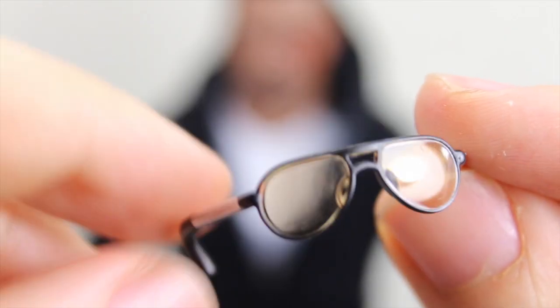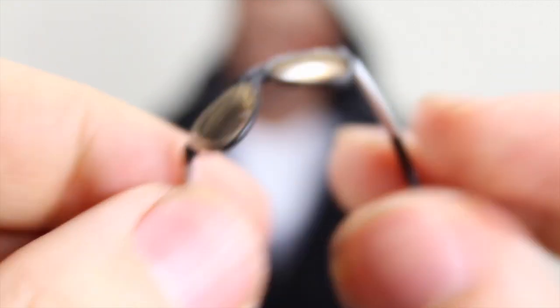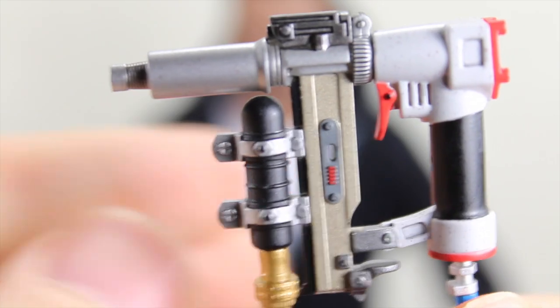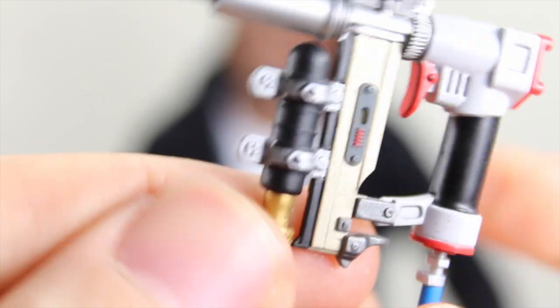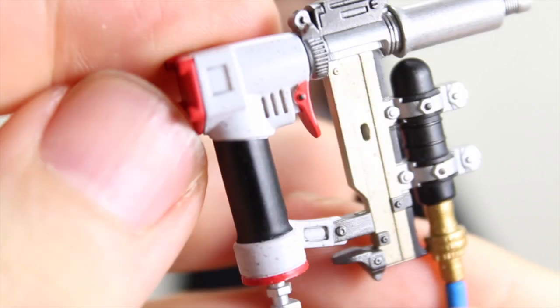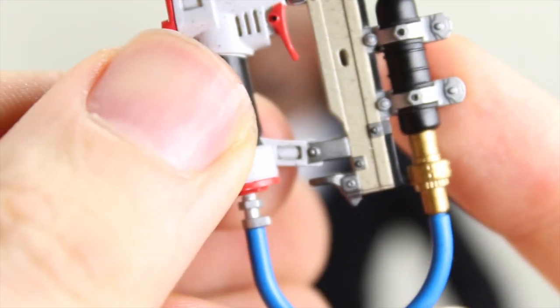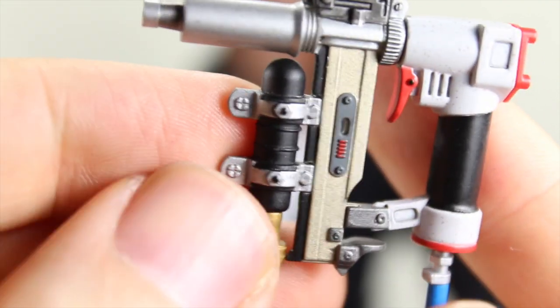He comes with this pair of aviator sunglasses that are really nice, and they fit on his head really nicely. He comes with this amazing nail gun that is just wow. The paint apps on there are just whoa. Just freaking sweet, man. I mean, wow, this thing is so freaking cool. I just love that he used this in the movie.